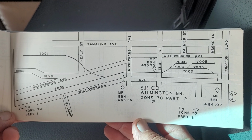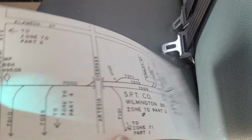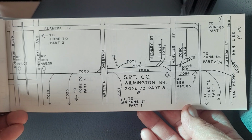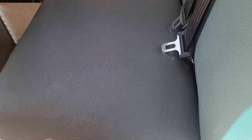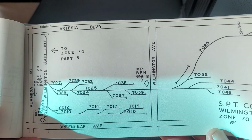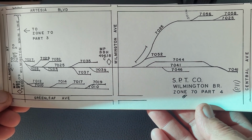Here's your first map. Here's your second map. Oh, it shows Alameda Avenue. So this is going to be the west side of Alameda Avenue. And this is a spur coming off parallel from the tracks. Here's Alameda Avenue here. And Artesia Avenue and Greenleaf are east-west streets. Central and Wilmington are north-south streets.